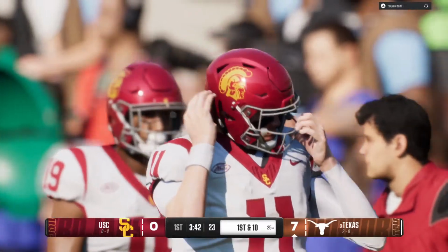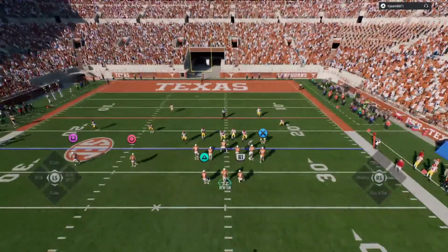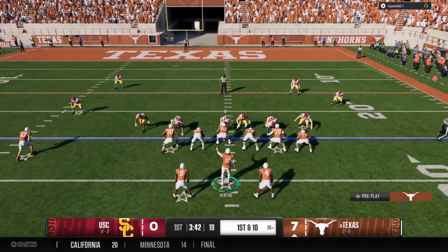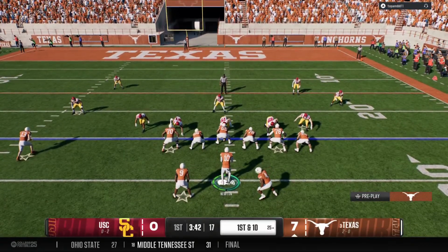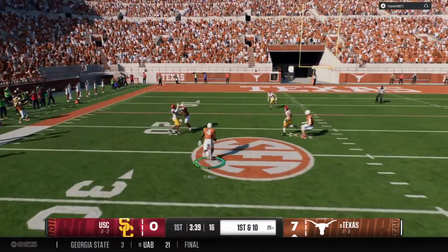Not the start this kid was looking for. Very first pass of the day gets picked off. This is a defense that's got a lot of ball hawks on the back end. And he's got to be real careful with his eyes, not telegraph throws like he did right there. He's going to have to settle in.